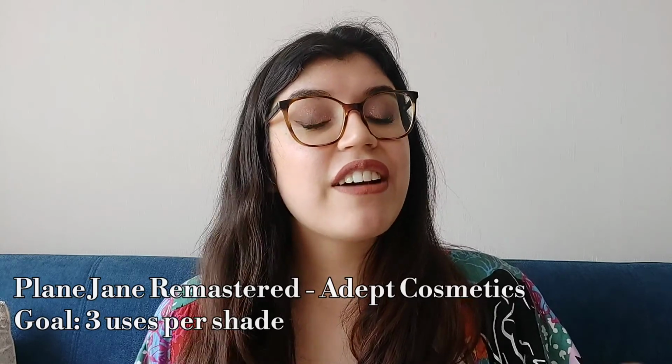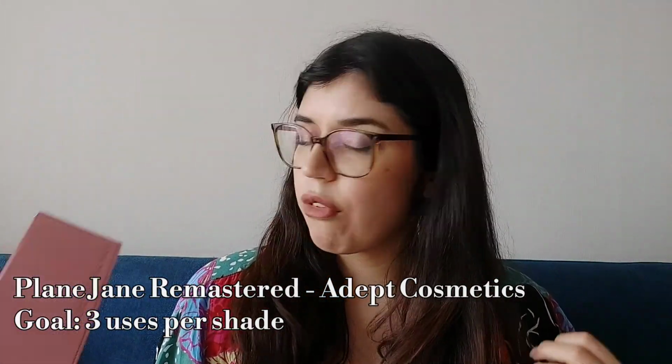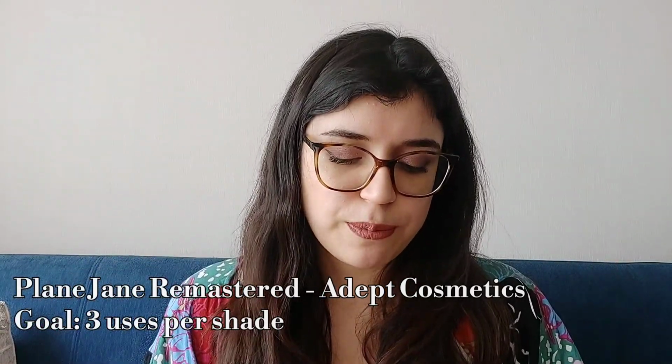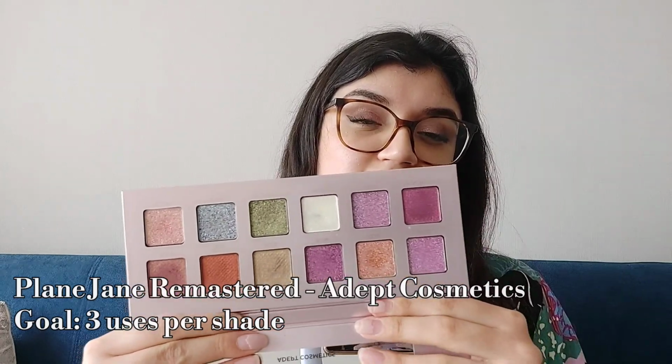Okay, moving on, we have a super special palette in my collection, and that is my Plain Jane Remastered palette from Adept Cosmetics. And this is a palette that is full of special shades. Toppers, duochromes, multichromes, sparkliness. It's really beautiful. So far, I have used it 7 times in this project, and I rolled it in with a goal to use each one of the shades in this palette 3 times.